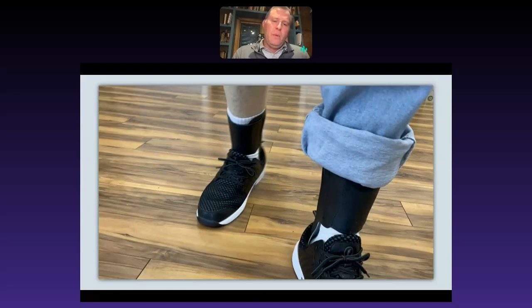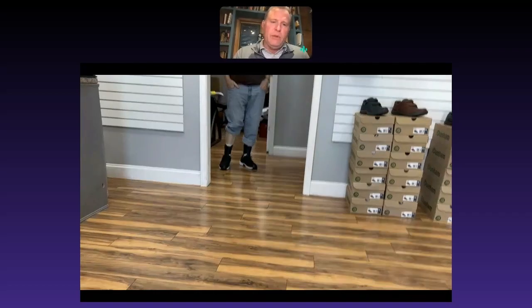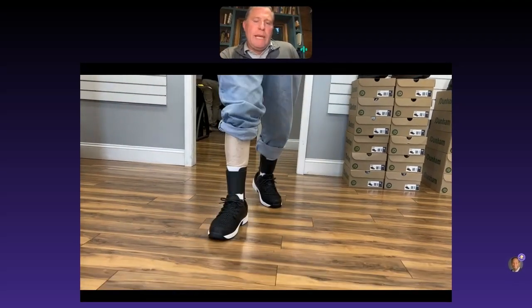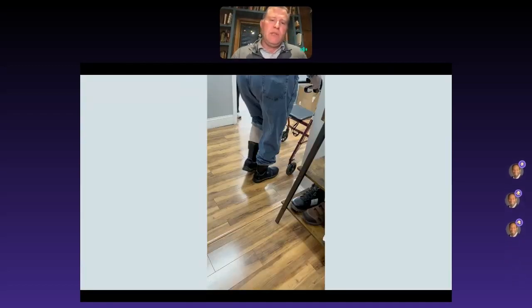Note that we're not locking the ankles up. I'm going to show that again. A lot of people, again, are saying, okay, well, putting patients in a brace locks the ankle joints up. No, we're enhancing heel to toe motion in these patients. And this is one that I just dispensed today.